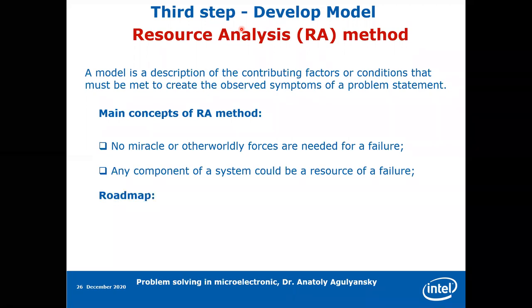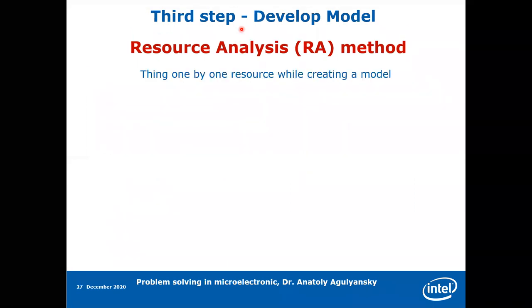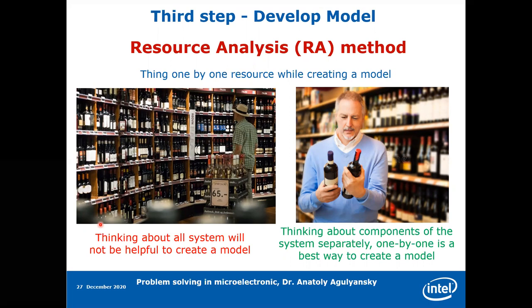The roadmap is very easy. List all relevant components and think about them one by one. If we think about the whole system at once, we will never create the model. We should think this way, one by one, and then we can create a model of the problem.